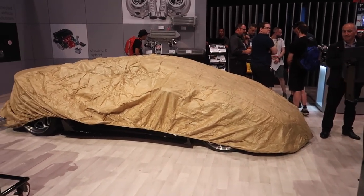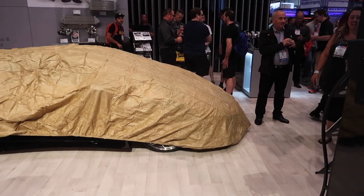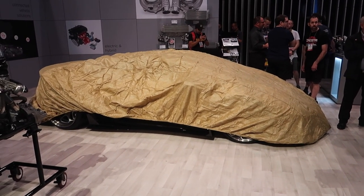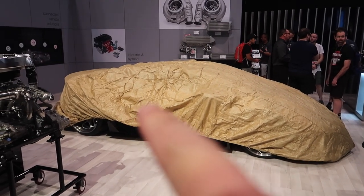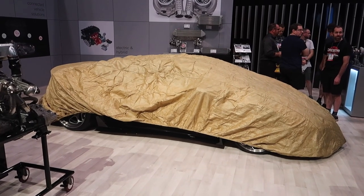Alright, so it's not revealed yet, but we found B is for Build's LS swapped Huracan. Hopefully, I'm sure tomorrow it'll be unveiled. It'll be by tomorrow, yeah. But you can tell by the wheels, and then right there you can see the turbos. So you haven't got a brother yet? Oh, I want to see this thing.